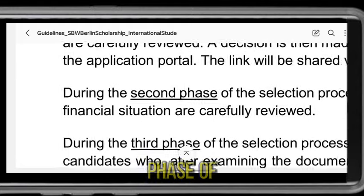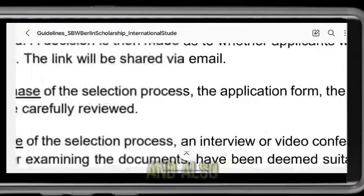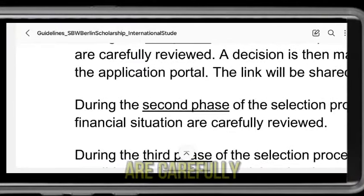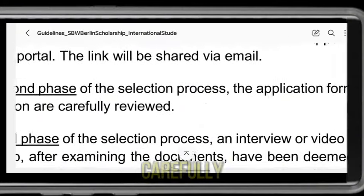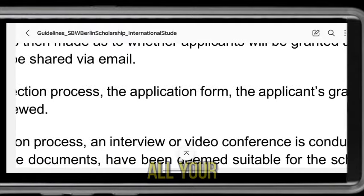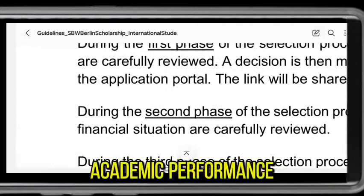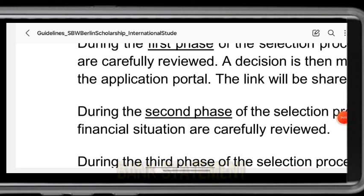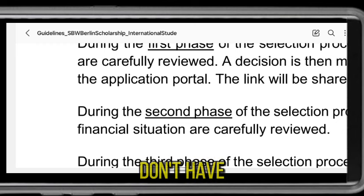During the second phase of the selection process, the application form, application grades, and financial situation are carefully reviewed. What you have to do at this period is make sure you provide your information carefully, and attach all your transcripts of records, which show your academic performance. You also attach your bank statement, pay slip, and all the evidence you can use to prove that you don't have enough source of income.